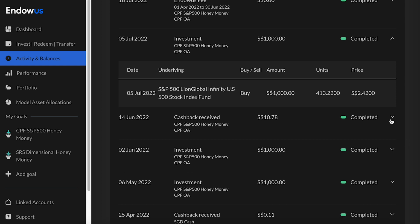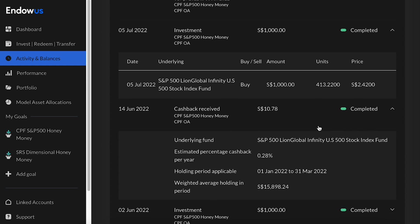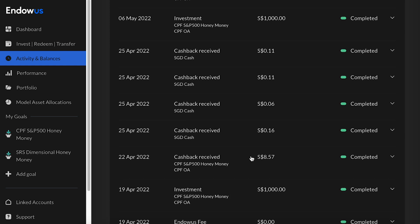And if you have been using Endowus for some time, you'll be familiar with this cashback. Last time it was called trailer fee rebate, whereby Endowus will actually return a certain portion of their fees back to you so that they can assure you will be charged the lowest fees among all the other digital or robo-advisors. My last cashback received in June was $10.78 and my previous cashback received was around $9, right?